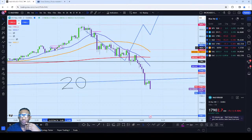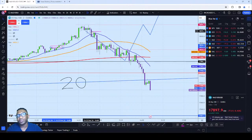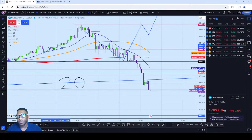So we have to be very fluid in terms of taking our trades on, especially on the smaller time frame, as we mostly have moves like this. On a higher time frame, it will be like a small move.